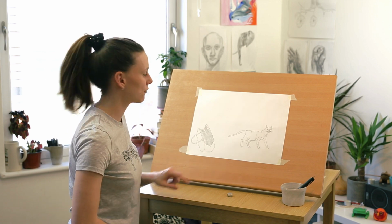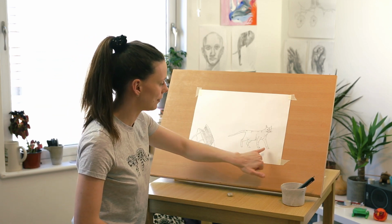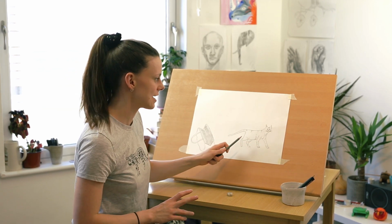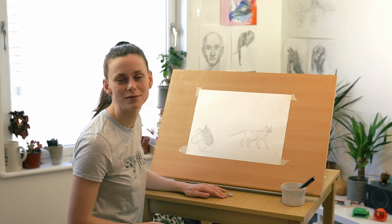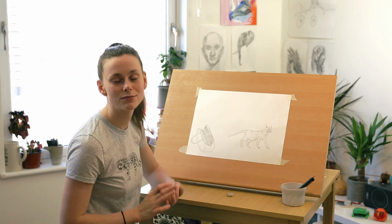So I hope you had fun and learned a little bit more about where we place our legs if a cat is running. It's tricky, you know, I even rubbed parts out as I went along and adjusted, so don't worry if you still have some adjustments to make. Just take your time, pause the video, have a look at what it looks like and make some adjustments along the way.